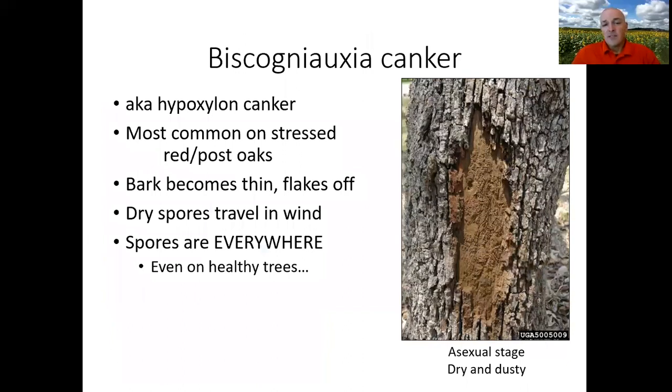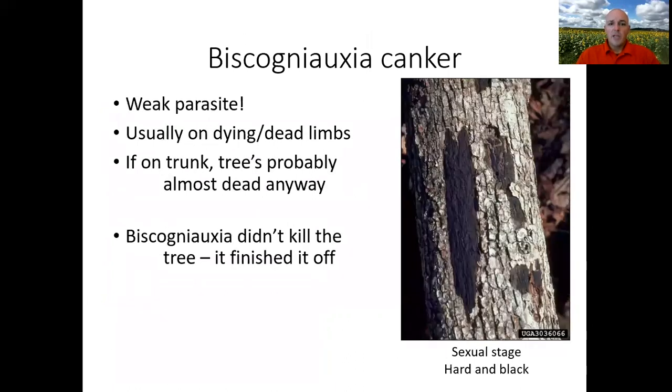We also have this thing called Biscogniauxia canker. Hypoxylon canker is what it used to be called. But it can be gray, it can be black, it can be brown. So a lot of times, especially on oaks and other hardwoods, you'll see this thing. It's a super weak parasite. Now, a lot of people will call and say, hey, I've got this black thing that killed my tree. I'm telling you, if you've got this canker, that tree was going to die anyway. This is a super weak canker.